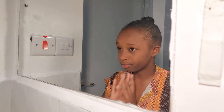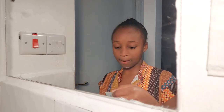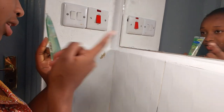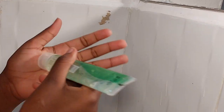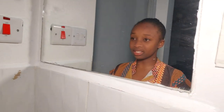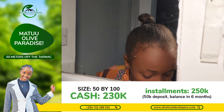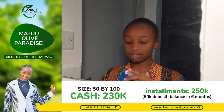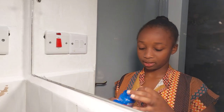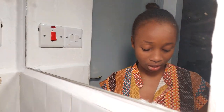So I'm done here. Of course, after applying my vitamin C, I go with my moisturizer, and I'm always using an aloe vera product. So I go in. This is more like the aloe vera water; when you touch your face it feels so nice. I prefer mixing it with this jelly from Nice and Lovely. Apply a lot. These products are very safe.